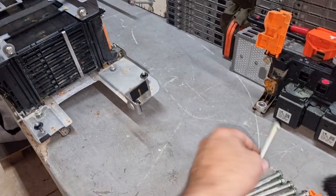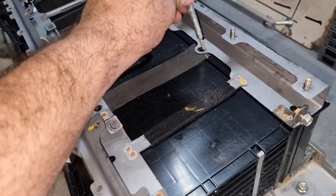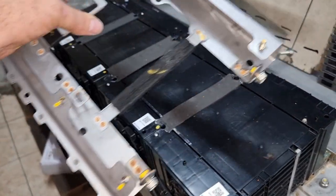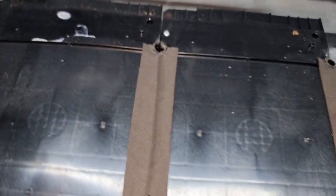So I already took out the mainframe long bolts. Okay, I have them all here, and this upper frame can go out now. And that's it. Give me a second. Okay, we have uncovered all the stacks. I need to cut this to separate them.